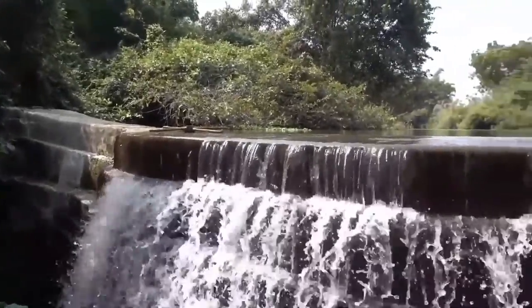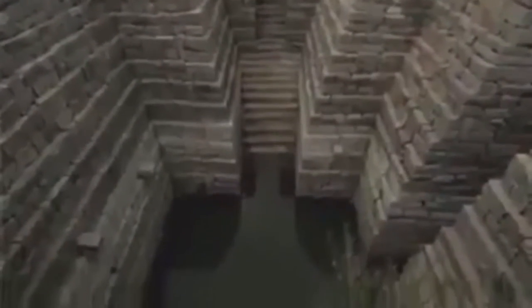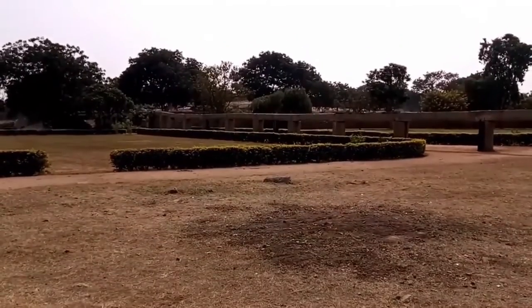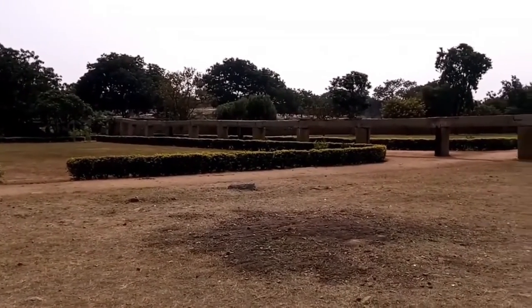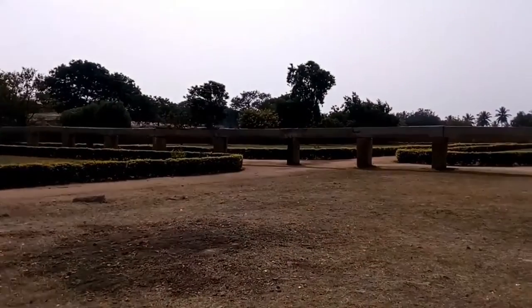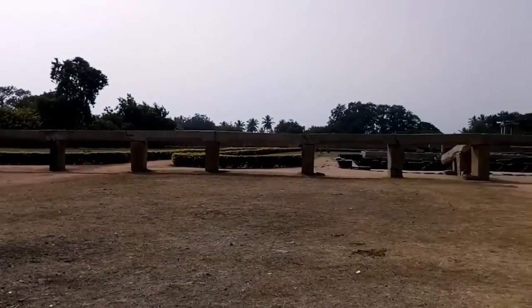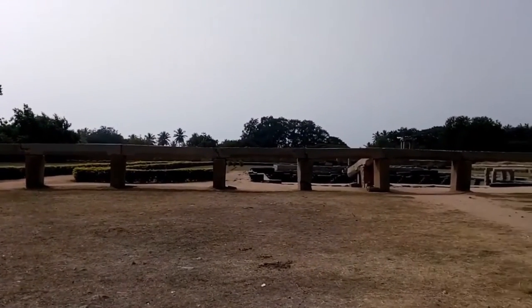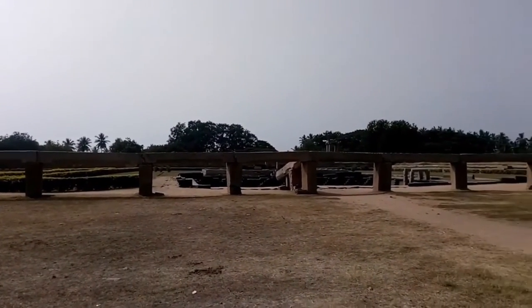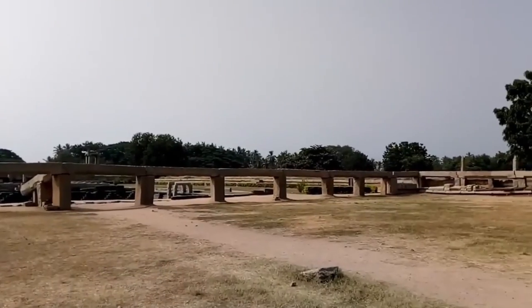Hampi was once a thriving place and formed an important part of the Vijayanagara Empire. In addition to its beautiful monuments and temples, Hampi has an extensive network of aqueducts and canals that spread across the area. It is a wonder that the rulers of the Vijayanagara Empire managed to build such an intriguing network of waterways that reached every corner of Hampi.